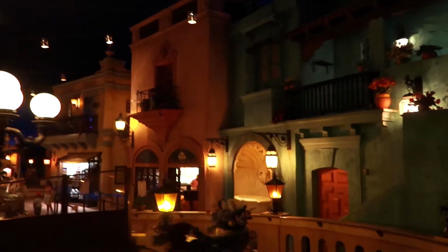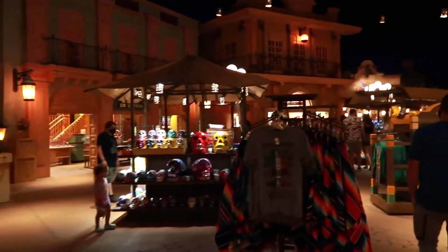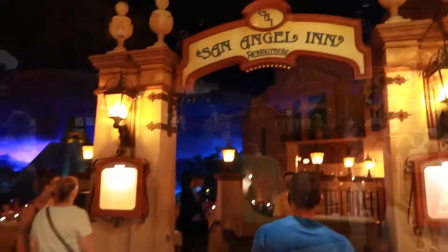You just come in here and it just feels wonderful. It's so beautiful. You can hear the fountains. There's a tequila bar, shops. And here we are, San Angel Inn.